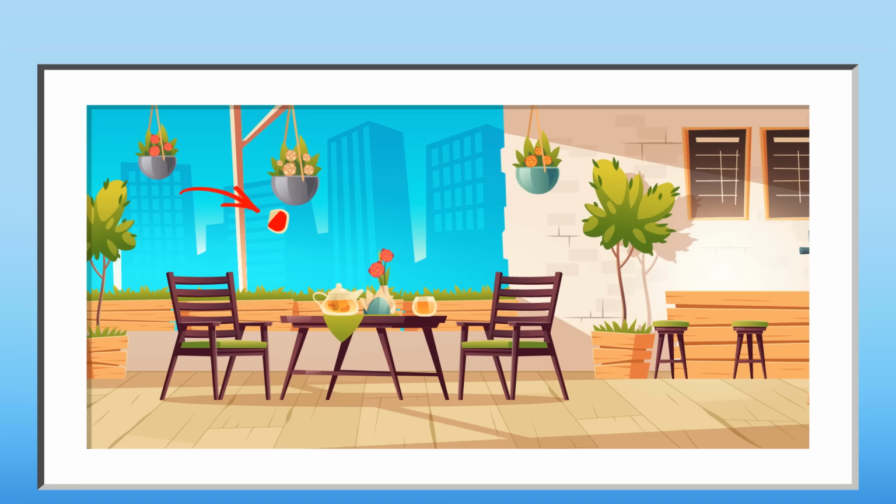Look, there's a glass of blood in the air, as if someone's drinking it. It must be the vampire who's drinking it, but the vampire isn't in the photo because they can't be photographed. Technicalities.